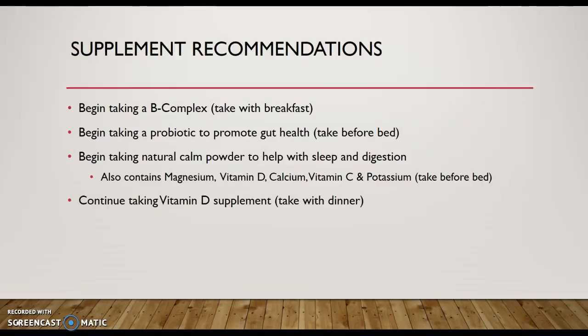Supplement recommendations. I want her to begin taking a B complex due to the low levels. I want her to take it with breakfast. I want her to also begin taking a probiotic to promote gut health, which I want her to take before bed. I want her to begin taking Natural Calm powder to help with sleep and digestion. This also contains magnesium, vitamin D, calcium, vitamin C, and potassium. Take this before bed. And I want her to continue taking her vitamin D supplement with dinner.